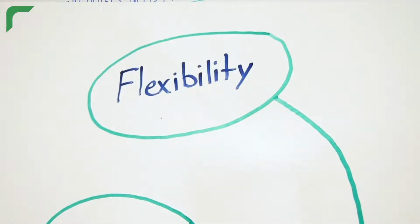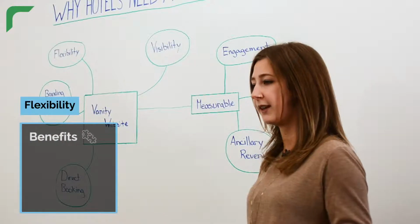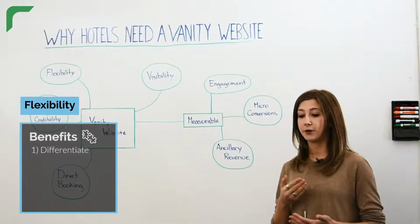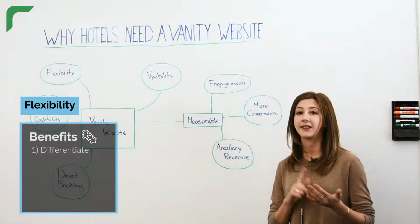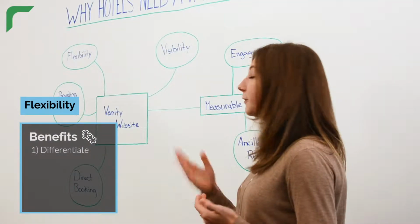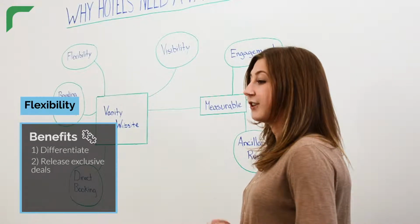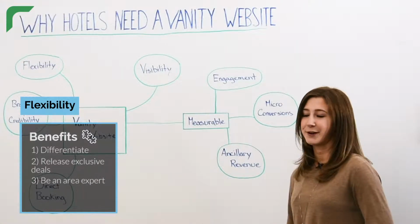Then you also have flexibility, so up top here. And in terms of flexibility, the website offers you a lot of space to really highlight what makes your property unique, and essentially a tool for differentiating yourself with the competition in the local area. You can utilize your space online to highlight features that make your property unique, highlight photos and things like that that you want your guests or potential guests to see to help sway them in the right direction. Not to mention, with flexibility, you also have the option of putting things like special offers on your page that are exclusive to your property website. And you can also talk about the local area and show yourself as an area expert by highlighting local attractions.